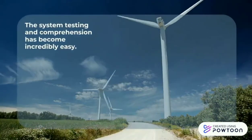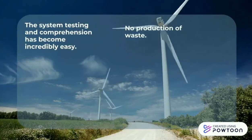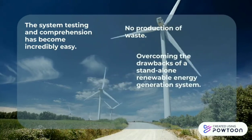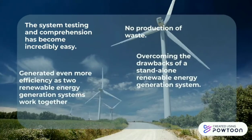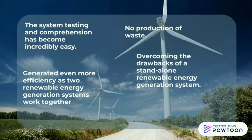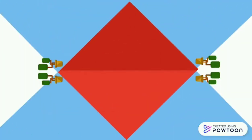Advantage: the system testing and comprehension has become incredibly easy. No production of waste, overcoming the drawbacks of the standalone renewable energy generation system, generating even more efficiency as two renewable energy generation systems work together. Installation of the system is simple.